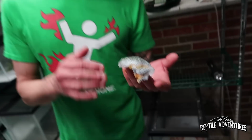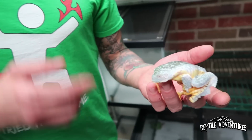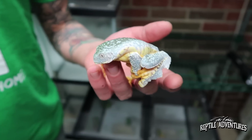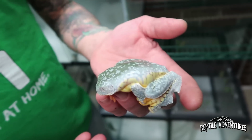They're not very prolific. They only lay anywhere from 8 to 24 eggs a year. Typically you could breed them twice a year, but I don't really like to push it because, of course, it's my holy grail frog. Sure. And I don't want to lose it.